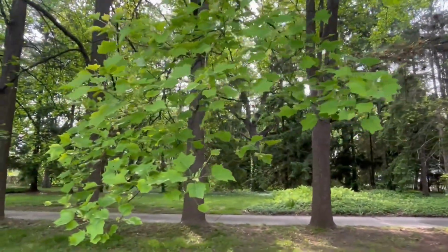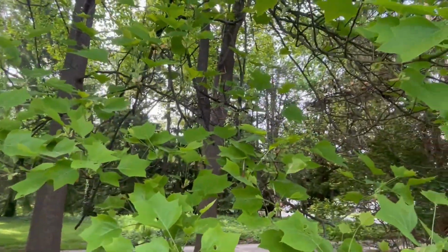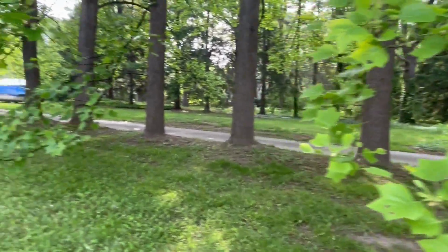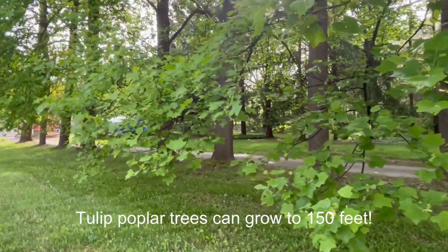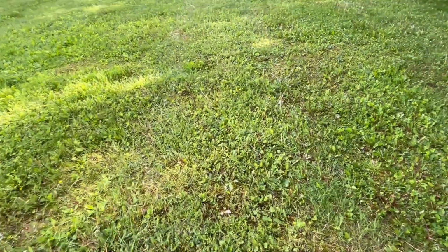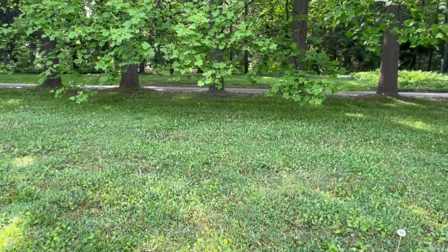The tulip trees are creating their blossoms. I love the leaf, but these are very enormous trees, and were planted by my neighbor. And their roots will go all the way. When we had our water line replaced last year, they found the roots of these tulip poplars all the way out a good 20 feet.